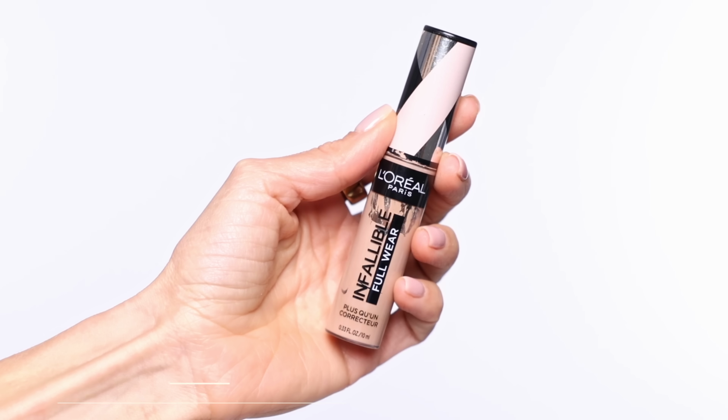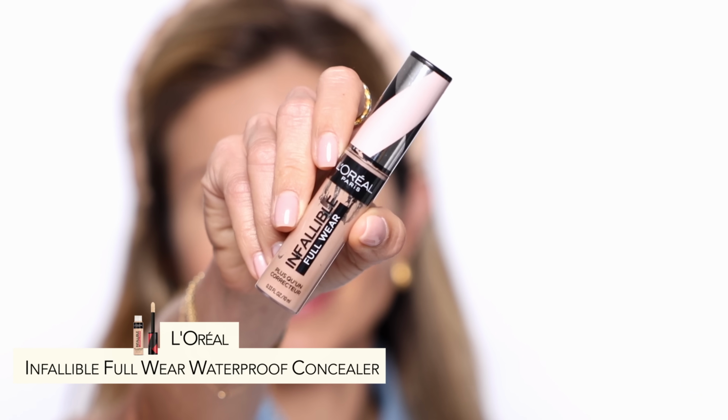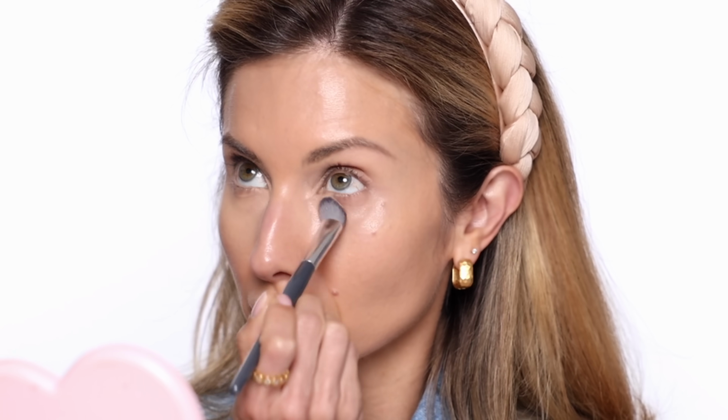When it comes to a drugstore counterpart to a full coverage, long wearing concealer, this one was just an immediate go-to for me. I didn't have to struggle with this one too much. I knew that this was the concealer I wanted to feature in this video. This is the L'Oreal Infallible Full Wear Concealer, and this is a fantastic concealer for being a full coverage, long wearing option. What I love about this is it's hydrating and it stays in place and it's very long wearing, but it doesn't look matte or heavy like some other concealers can look when you find a full coverage long wearing concealer. Sometimes it's difficult to find one that looks natural.